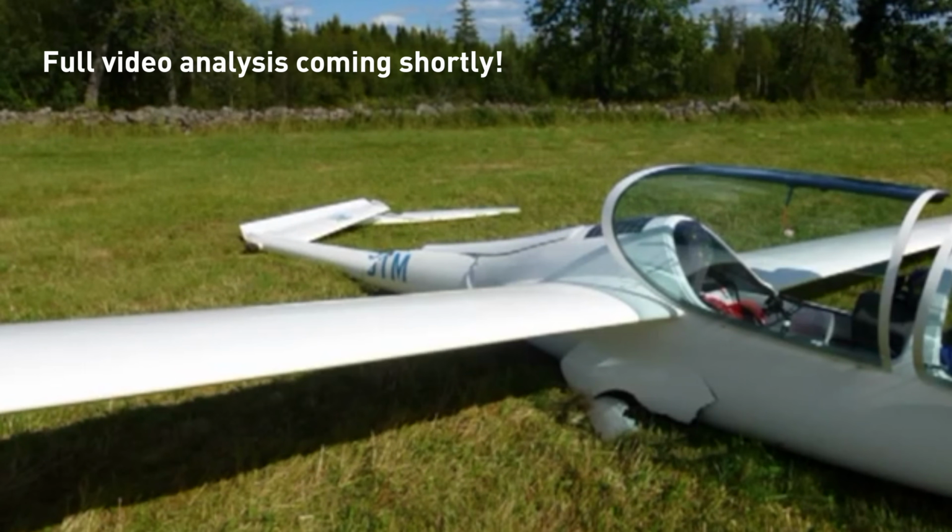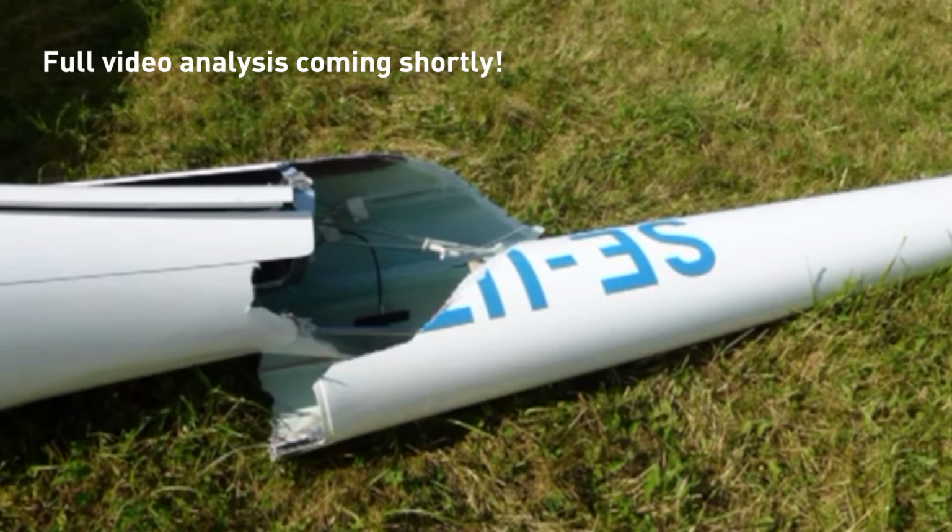Oh, this annoys me so much. This was so unnecessary. Luckily, it looks like both pilots were fine. So, what can we learn from this incident? I'm not going to cover everything, but just focus on two aspects of this crash.